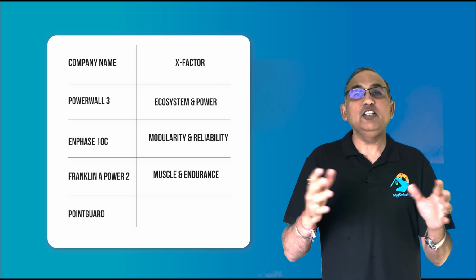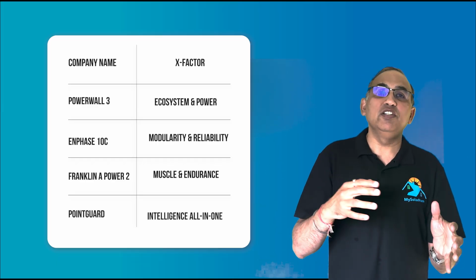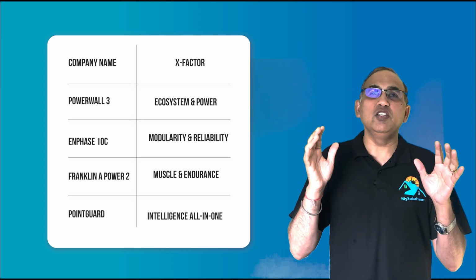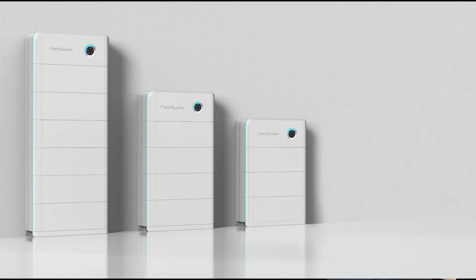PointGuard Home, their X factor, intelligence, all-in-one combination capability. They combine the inverter, battery, load control, EV charging all into one single unified platform. It's smart, scalable, forward-looking. It's ideal for tech-savvy homeowners looking to optimize every watt.